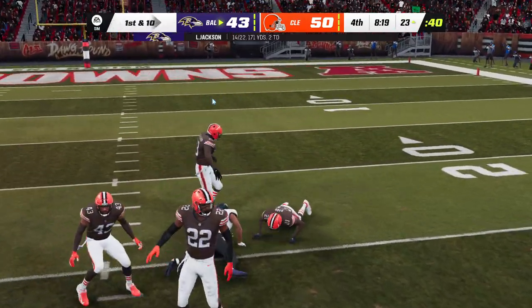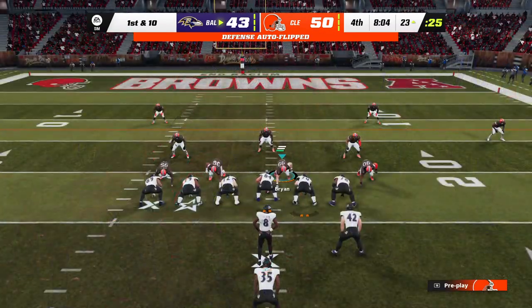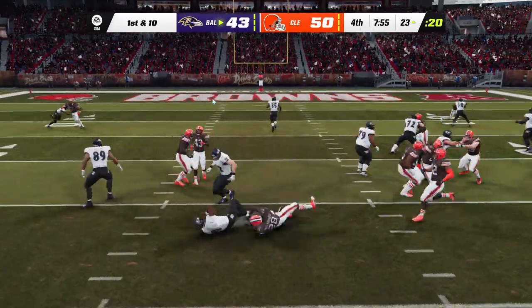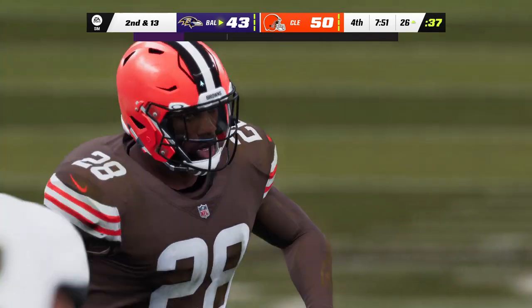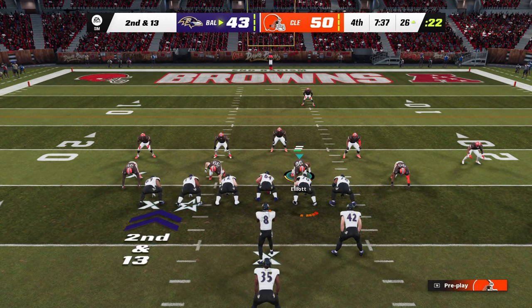Robinson's got it. And they're going to have another first down as he's going to be tackled at the Browns 23. A third down conversion with a strong gain of 14. They run the option here on first and 10. And he's going to lose yards. They take him down at the 26. That's going to wind up a loss of a full 3 yards on first down.